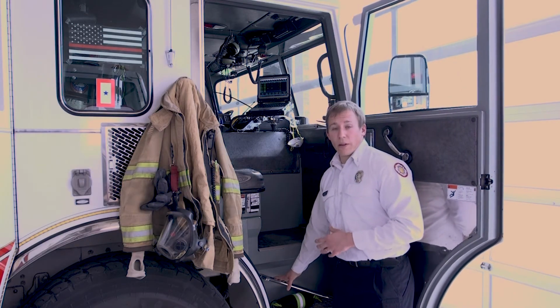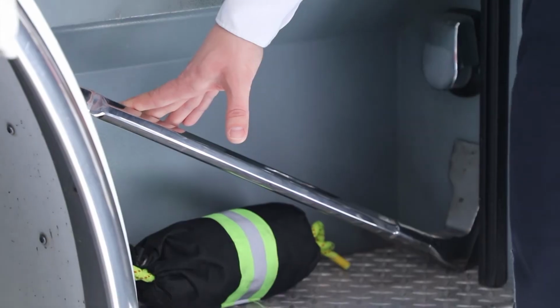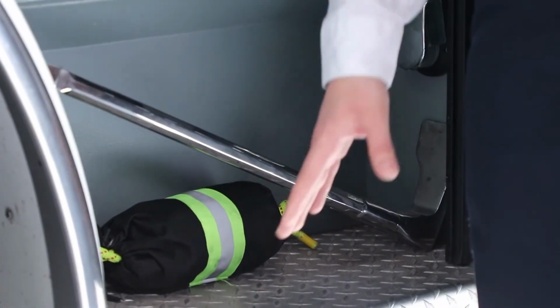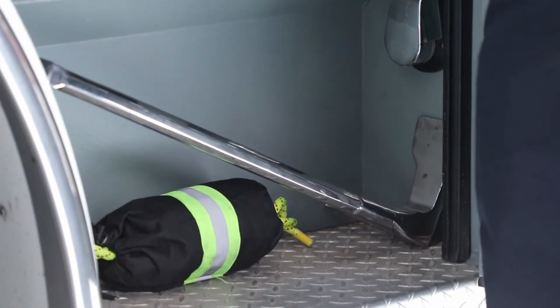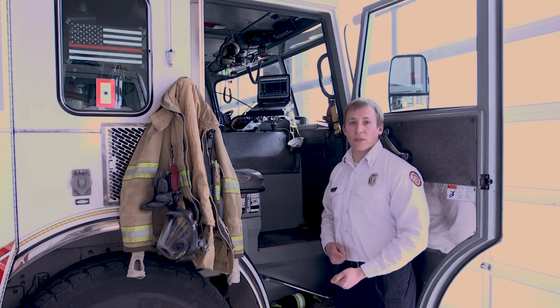I keep my own Halligan bar, which is a pry bar that I can use while I'm walking around the structure in the initial parts of the fire. I have my own rope bag in case we're on an elevated portion of a tall building that we could hoist some hose or hoist tools or other equipment with us if we need to.